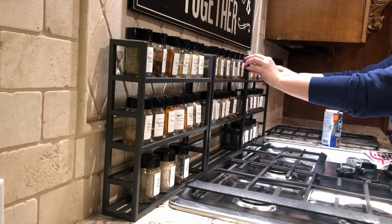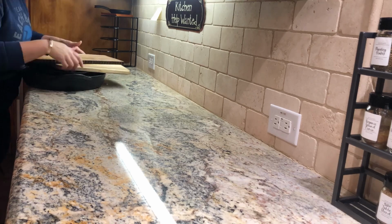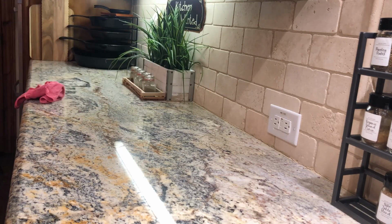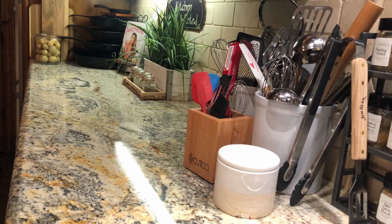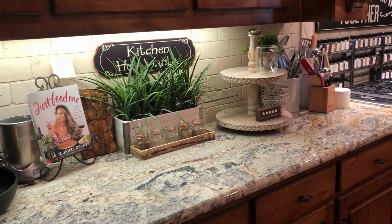Things that I put back on after it's a clean surface, I make sure everything is wiped down so that when I'm putting things back, I know that everything I'm putting back is also clean. I suppose I could have taken all of this even a step further and taken all the utensils out of those jars and cleaned out the little buckets, all the things, but this was good enough for me.